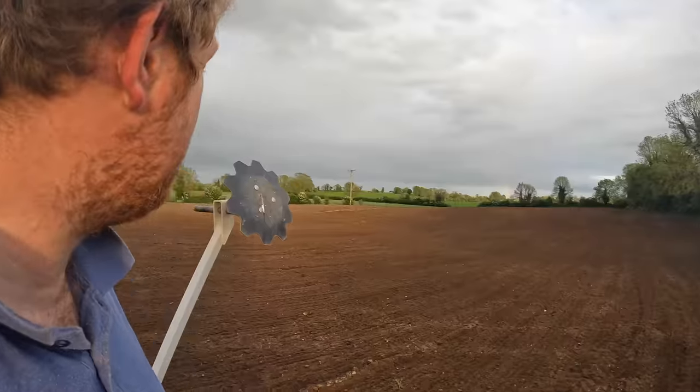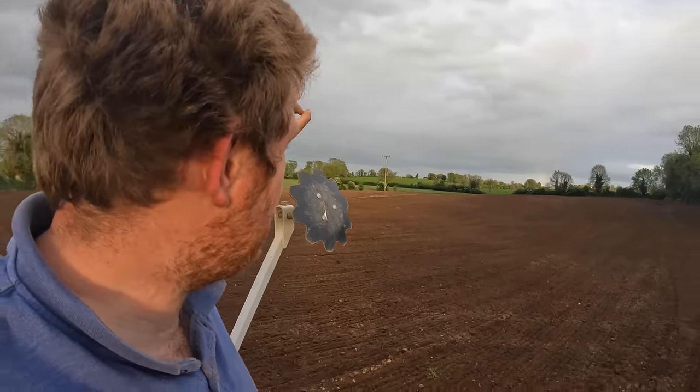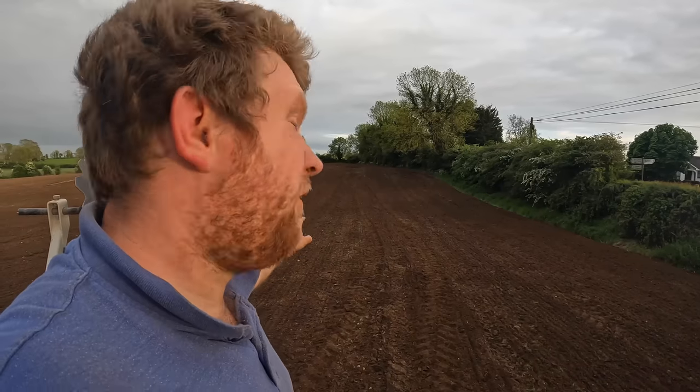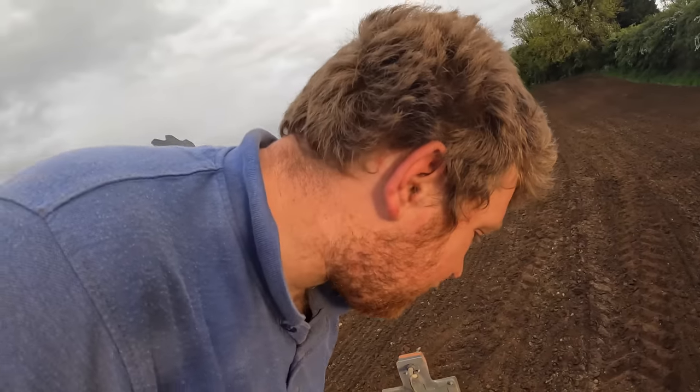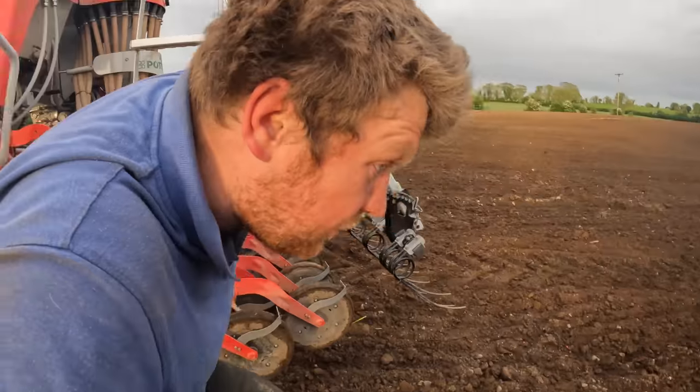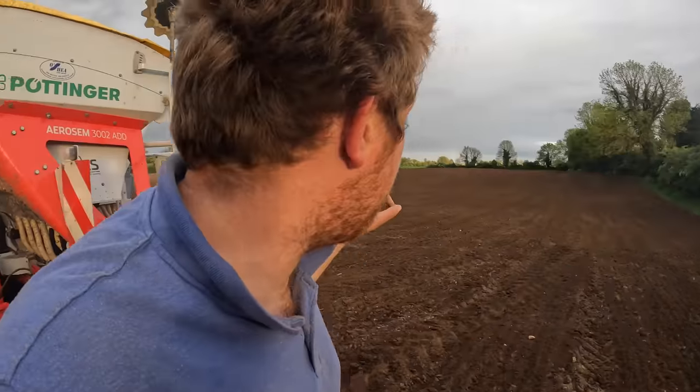So we have Ambition at the far end, the middle is Saxon, and then this end of the field is Foxtrot, and then this headland is Saxon. So that's what's gone in. So it'll be interesting to see how the three varieties do. It'll be interesting to see, especially the Foxtrot, how it looks compared between the covered and uncovered.